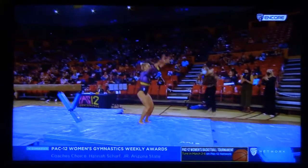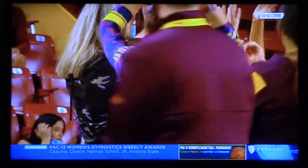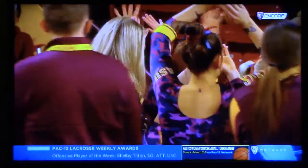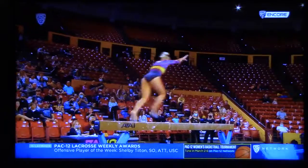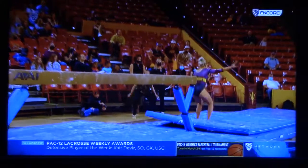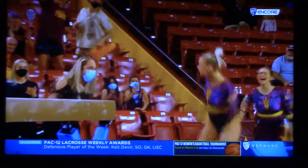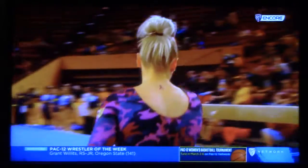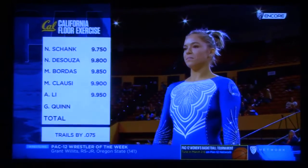Dismounting. That'll definitely be the 9.75. Like glue, she's stuck on that dismount. And that's why she's in the anchor position. Solid from top to bottom, even going for the landing. Opening those arms up. No deductions there. Crowd hollering for a 10, by the way, on beam.